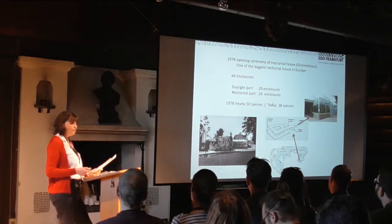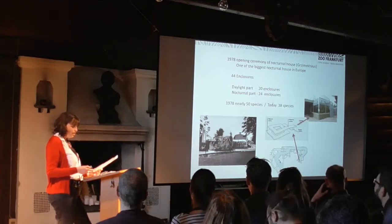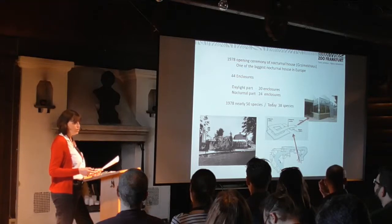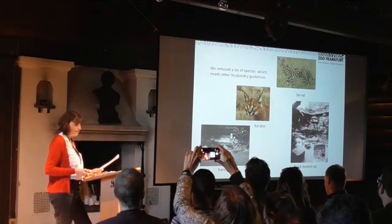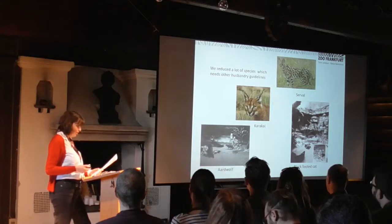In 1978, we kept nearly 50 species inside the house. With the development of knowledge and the change of animal management, we reduced the number to 38 species. We reduced, for example, servals, caracals, aardwolves, and black-footed cat. Can you imagine such big animals in such a small house?